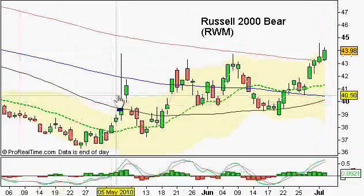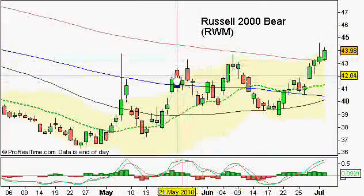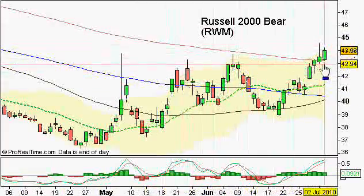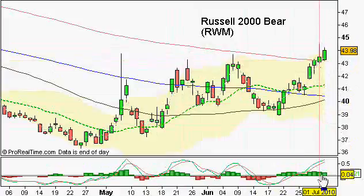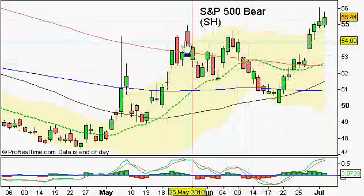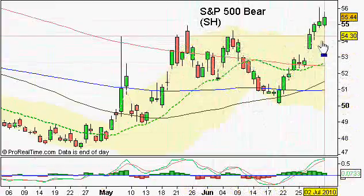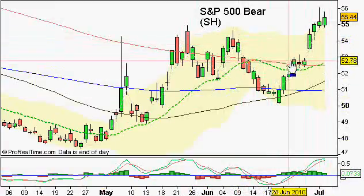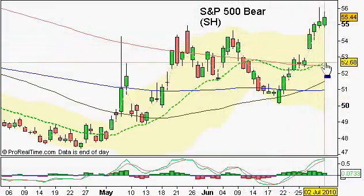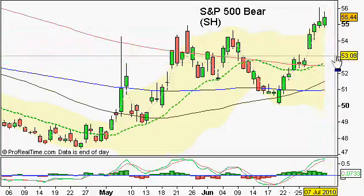The Russell 2000 inverse, the bear, RWM, pretty much the same story. It broke above the 200-day moving average, histograms above, so we want to wait and pick up some on the next pullback. And the S&P 500 inverse, same story. Just pick some up right in this area. We may consider going all the way down to 52.68, maybe in the next couple of weeks. If we do, that would be a fantastic time to buy.